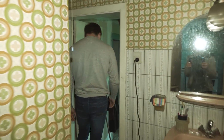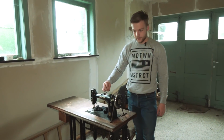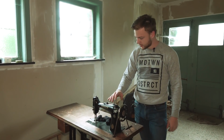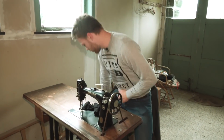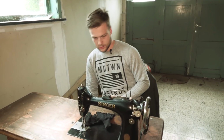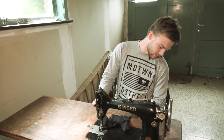Let's go through here. And here you have the workplace, the garage where you put your car. And then they had a sewing machine over here, a Singer sewing machine, one of my most beloved sewing machines that I love to find. I love this brand. This is a very traditional one. They would sit here and they would knit. Oh, I hope it still works. No, I think it's rusted.